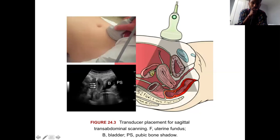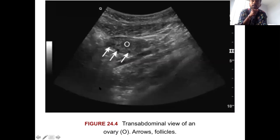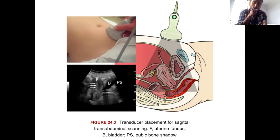And this is where the arrows are. That's the endometrial lining. Another thing is the endometrium comes out very echogenic, hyperechoic, compared to the myometrium. The myometrium is more hypoechoic. The endometrium is relatively hyperechoic.